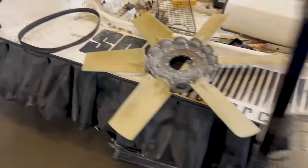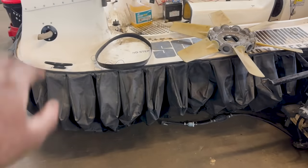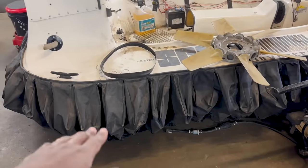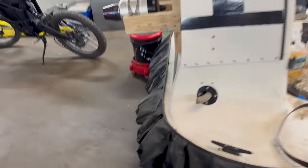Also, speaking of off the ground, the skirt is not doing so well. This was a brand new skirt. In order to stop this thing, because it was going so fast, you have to ease off the throttle of the hovercraft and drop the entire thing on the ground. When it's dropped on the ground, the asphalt just tears this thing up in general.